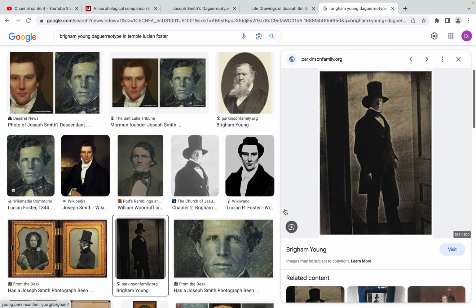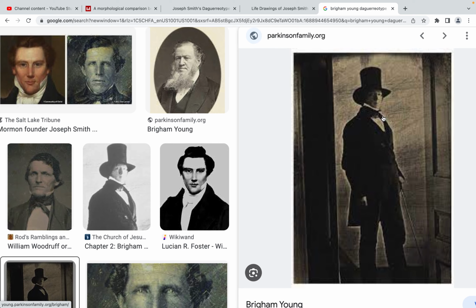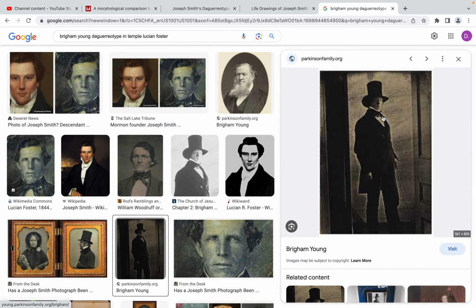So people have said that. I think this might be a little bit clearer. And none of them are very clear, but apparently that's in the Nauvoo Temple.